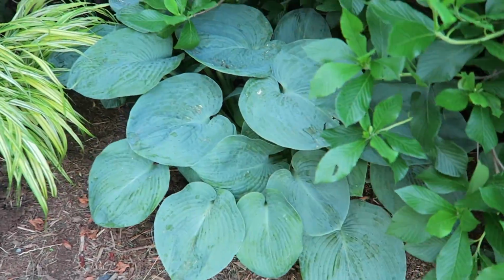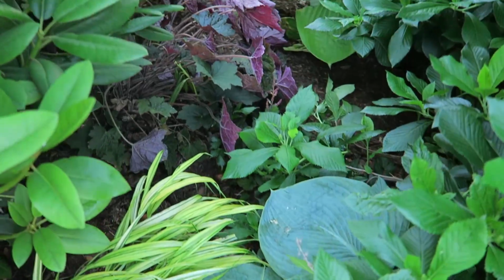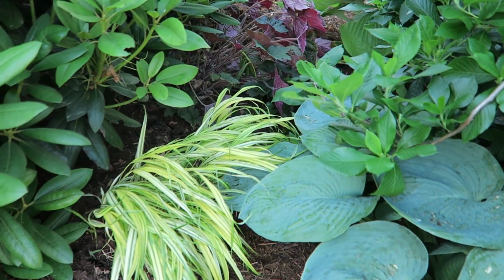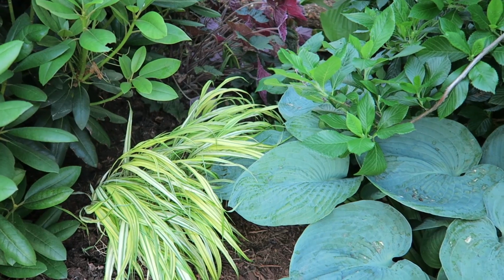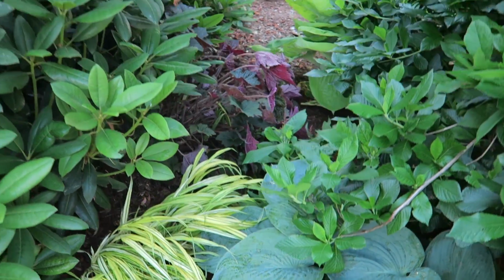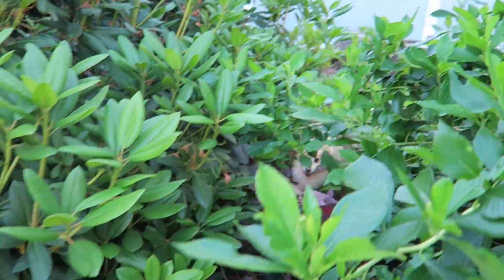I like to do underplantings like this so that I don't have to use a lot of mulch and so that there are good color combinations going on. This is a beautiful color combination right in here. I just love this little color combo, and I like all the different textures as well. Oh, here he goes.